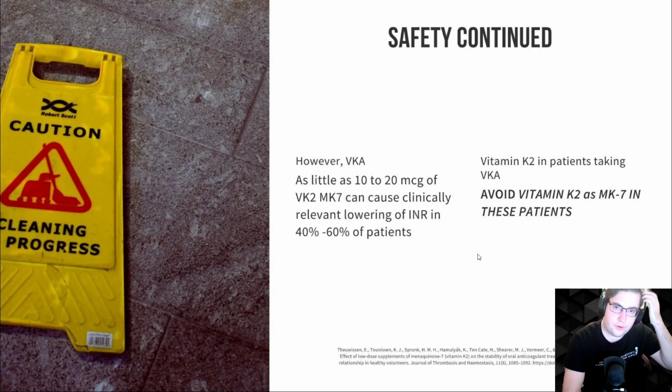However, there is a caution for all of this, because if you take vitamin K antagonists, such as warfarin, for example, as little as 10 to 20 mcg of vitamin K2 as MK7 can cause a clinically relevant lowering of INR in 40-60% of patients. I found this in a study, and this was assessed by hematologists. Therefore, I came up with the recommendation that in patients taking vitamin K antagonists, we should avoid vitamin K2 as MK7, because once again it can cause clinically relevant lowering of INR with just a very little dose.